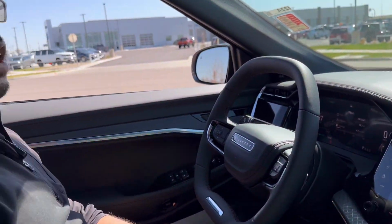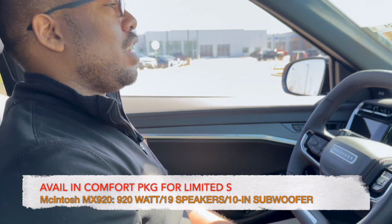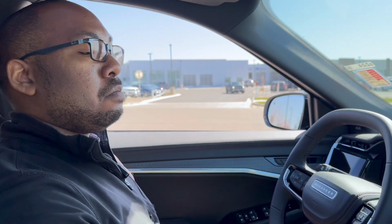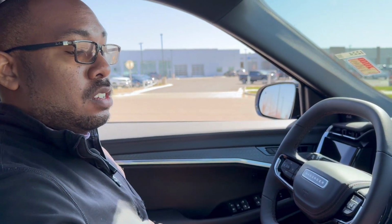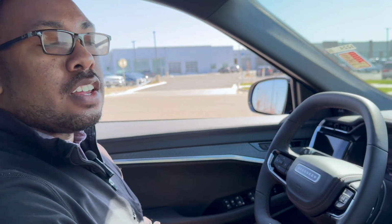Yeah, I mean, in the launch edition, you do get the McIntosh 1200 watt system with 19 speakers. I love music, so that would be the direction I go. Yes. I mean, Alpine's good. It sounds solid. But if you don't really care about the quality of the music, then it's fine. But if you're an audiophile, you'll definitely want to step up to the McIntosh for sure.